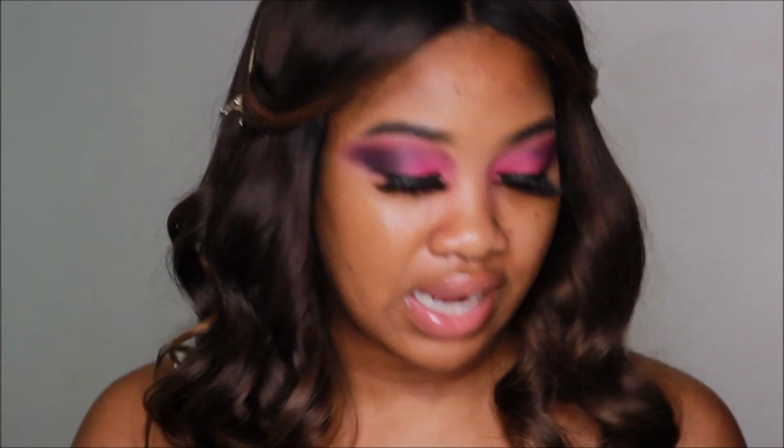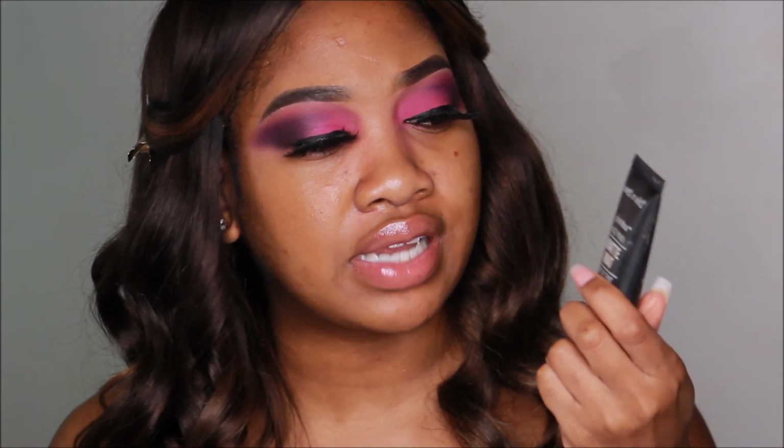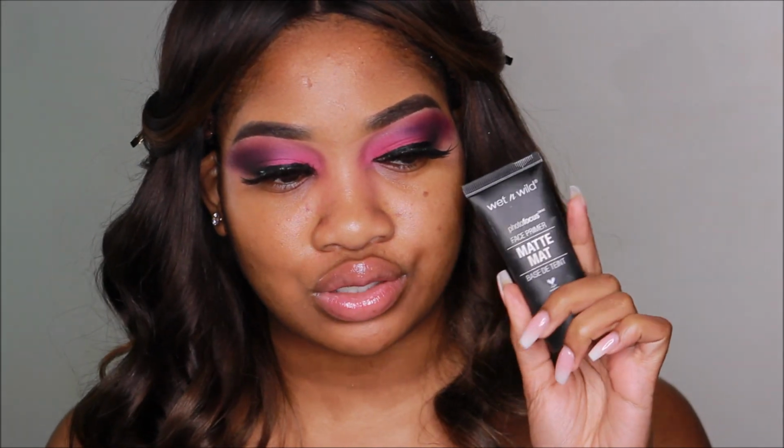So I already moisturized my face today, so I used the Pond's moisturizer. I already did that. Now we're going to apply primer. For primer today, I'm going to be using my Wet n Wild Matte Photo Focus, whatever. I'm gonna shake it up.